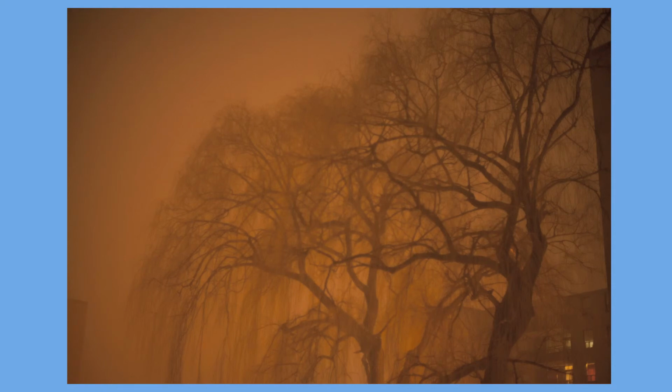Moving on, I wanted to try something with a long exposure, so this next shot was taken using a tripod and the shutter held down for just under a minute. Here's the first shot taken digitally, and here it is with film.